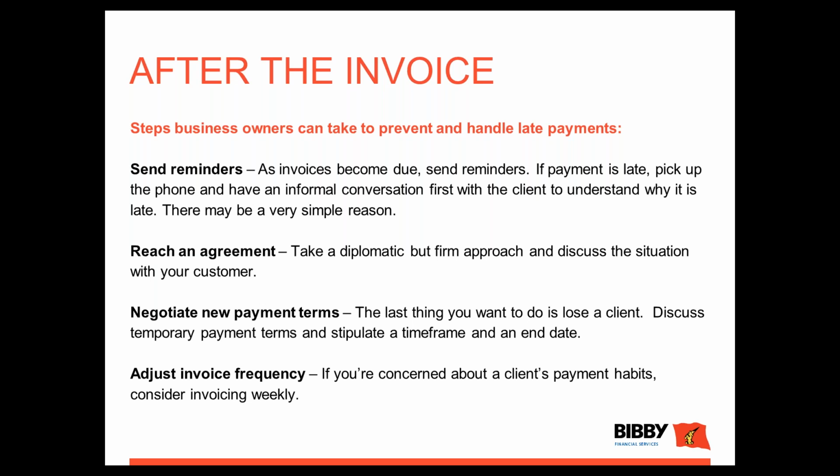If you have to negotiate new payment terms, we understand that business is important, and your clients that you have, it's very hard to win new clients. And of course, all the studies you can find, it costs less to keep an existing client than it does to win new clients. So sometimes you may have to negotiate new payment terms. You don't want to lose a client. You want to discuss maybe some temporary payment terms and stipulate a time frame and an end date.